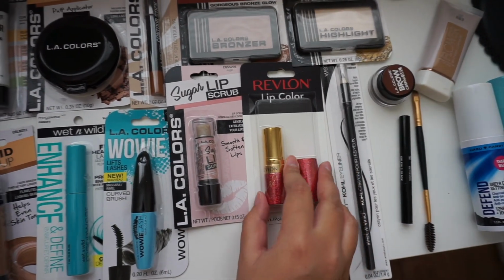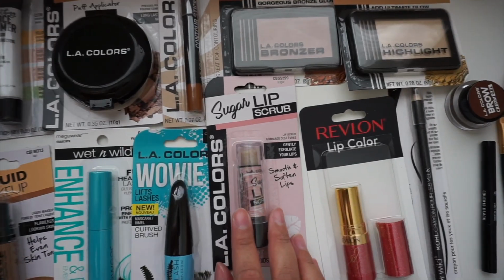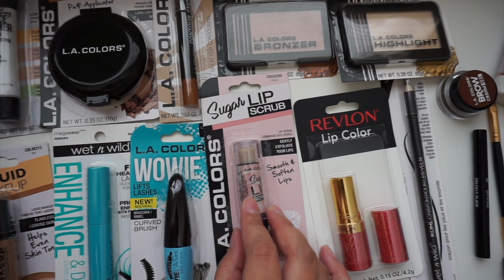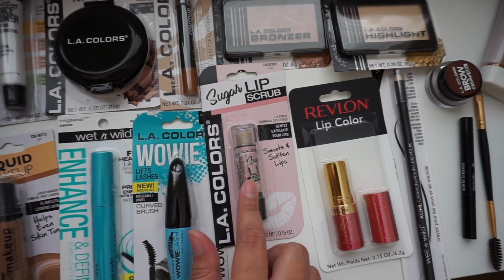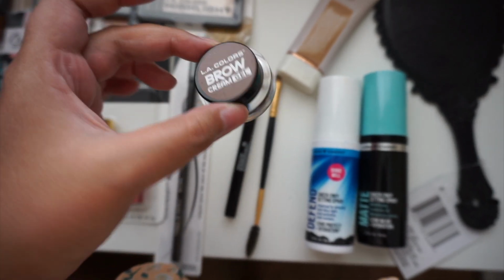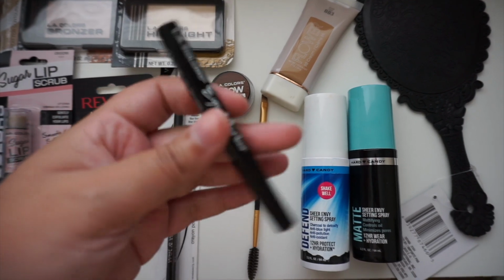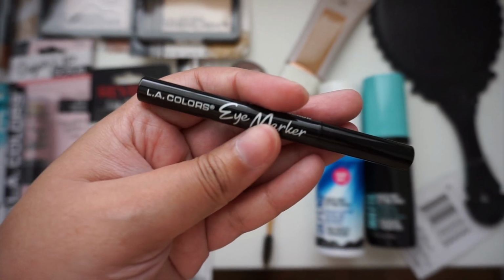We got this Revlon, cutest little packaging ever, so sparkly, so cute. I got this little lip scrub that I already have, but I wanted to purchase a backup. I love this thing, it's amazing. I also already had this little LA Color brow cream gel. Instead of buying something new, I'm just gonna use what I have. I have my little brush here. I also couldn't find a liquid eyeliner, so I'm just using the one that I already have.